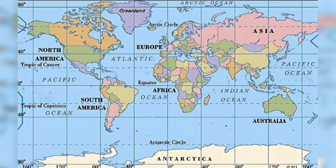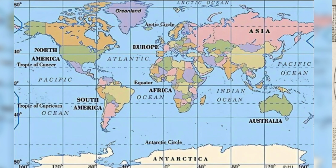Maps frequently center Europe, not due to its geographic position, but because early European cartographers chose this layout. Termed cartographic centrism, this practice arose from navigational needs and historical perspectives. Over time, it became standard, reinforcing the view of Europe as the world's focal point.